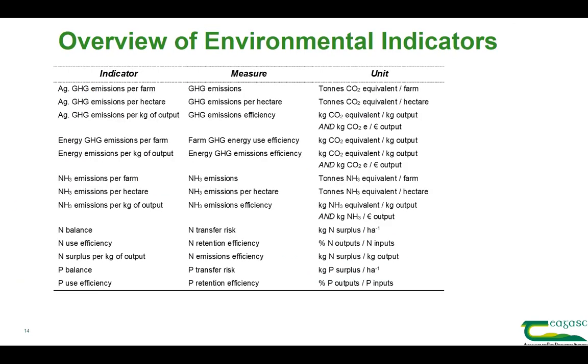So we have 13 indicators overall, and the indicators are on a per farm, per hectare, and per kilogram of output basis generally. So you've got your ag-based emissions, your energy-based GHG emissions, your ammonia emissions per farm, per hectare, and per kg of output. And then the risk to water quality, the N and P balances, surpluses, and use efficiencies.